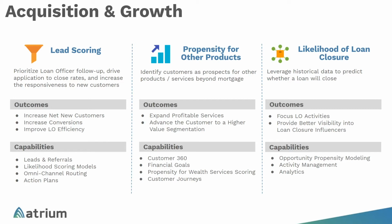Secondly, we focus on the propensity of other products, and that is in a banking scenario where a company does more than just mortgage loans. We want to ensure that the organization is able to identify opportunities for other services that they can deliver, and that might often lead to wealth management and really ensuring that we get a full customer 360 and take the customer on a journey with us. And obviously, the core outcome for our acquisition is likelihood of loan closure. So we are spending quite a bit of time with our customers, ensuring that we understand what factors influence the likelihood of a loan to close and what we can do to ensure that we focus on those issues.